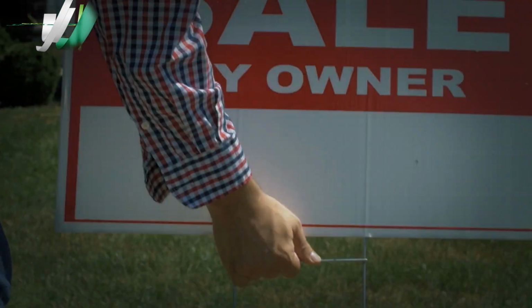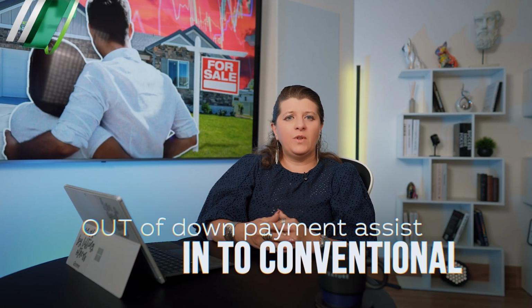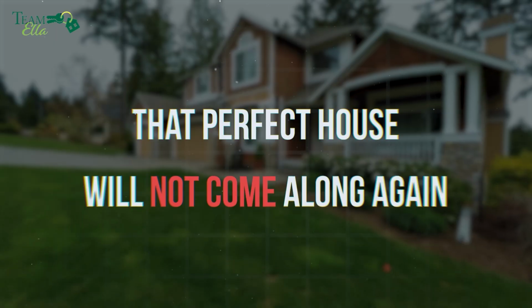Here is another example. I had a client who bought with a down payment assistance program, 0 down, right before the COVID insanity in home sales. Yes, the rates were more like in the 6s, but guess what? The home appreciated so much through those 3 crazy COVID years that we were able to refinance them out of the down payment assist into a conventional loan. They've gained over $70,000 in equity, and we lowered their payment by a few hundred a month by wiping out mortgage insurance and not just lowering the interest rate. So case in point, the timing is never perfect. The rates are never perfect. But what you do need to understand is that that perfect house will not come along again.